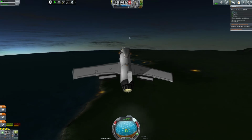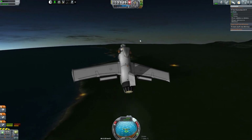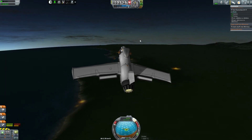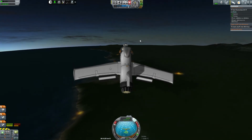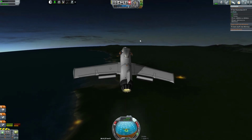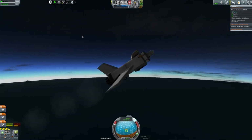Okay, we definitely want to keep to the coast, but head towards the inland a bit. We do not want to be winding up over the open ocean when we try and do a landing. That would be terrible. Keep her down. Keep the nose down. We're going up, but we don't want to go up too fast. This is an airplane at the end of the day.